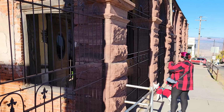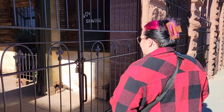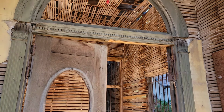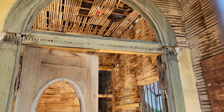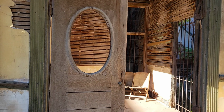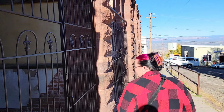This was the entrance, huh? That'd be cool if they opened it up so we can get in there and take a good look. Look at the wood slats. Look at those doors. That is so cool. Yeah. That is so cool. Wow. All handmade stuff. Oh, there's more old doors. Very cool. So Mr. Ryan says there's more over here.